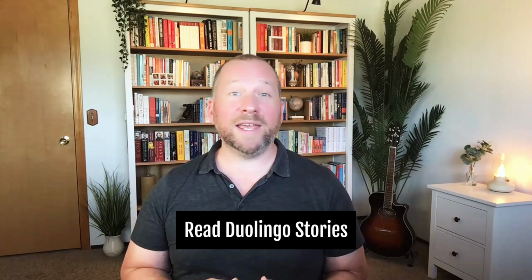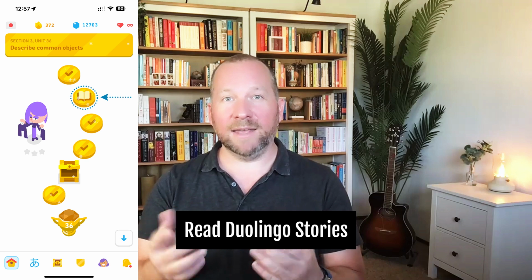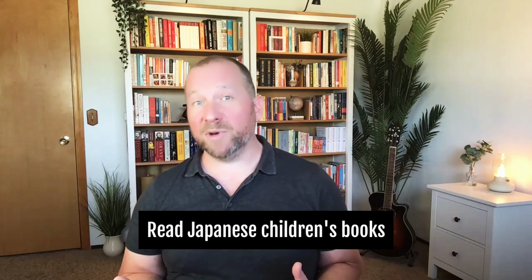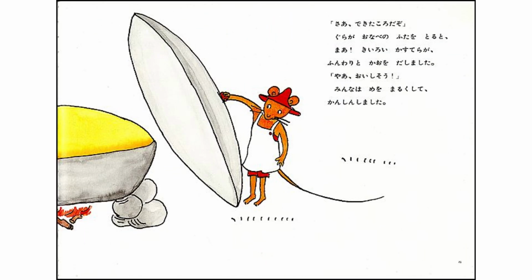Here are some suggested kana-heavy resources to focus on as a beginner. Read the stories in Duolingo's free Japanese course. These are indicated by an open book icon in the learning path. The stories include a bit of drama to keep things interesting and are written all in kana. Read Japanese children's books. These tend to be written in hiragana alone, include simple language, and provide lots of images to create a clear context.